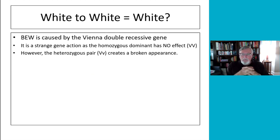So, we've always heard, haven't we, that if you breed white to white, you're going to get white. Is that true? Well, it is true if you're dealing with red-eyed whites. But we also know that there's a white out there called a blue-eyed white. A blue-eyed white is caused by something we know as the Vienna gene. It's a strange gene action. It usually has no effect if it's homozygous dominant. Homozygous dominant simply means that it is not going to impact the color.